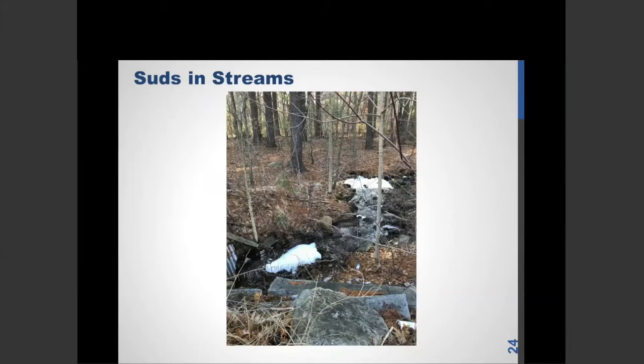Like I said, we do have a record of this, so when we get phone calls, we know right away what it is. But again, that's the type of thing we would like to go and investigate if you do see suds in a stream or a wetland.